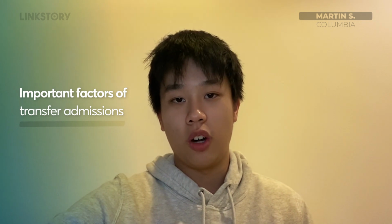So logically, it makes most sense to discuss what the most important factors for transferring are next. First and foremost, the absolutely most important factor is your stats, more so than first year admissions, I would say, because for transfer admissions, the college GPA is absolutely the most important thing. If you're below a certain threshold, your application might not even be read.